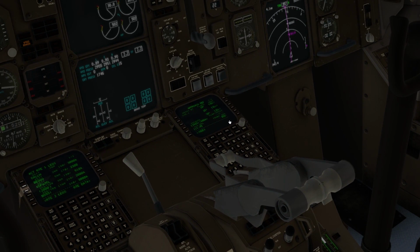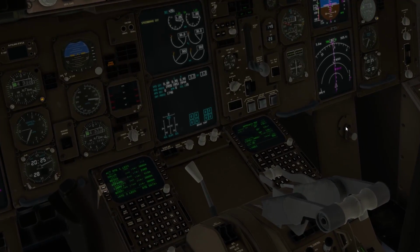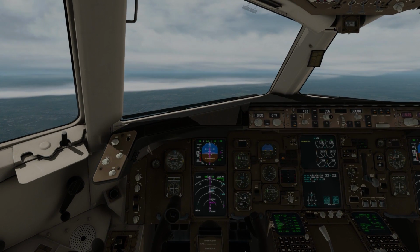Referencing this again. 30 flap. Why is flaps 35? I think that's another bug. Look at that. 126 for 30. 131. I don't know about that. Yeah, well, I guess that's right. Yeah, it would be a lower speed. It's more flap. Well, it just seems a little strange. 133, that's good for me.